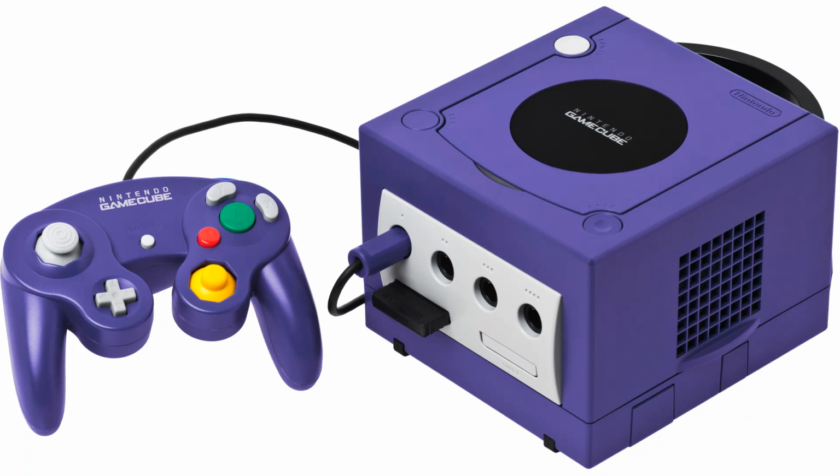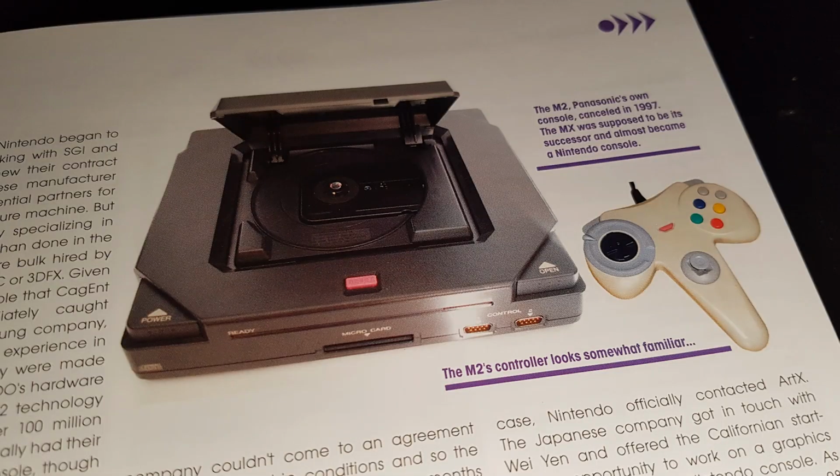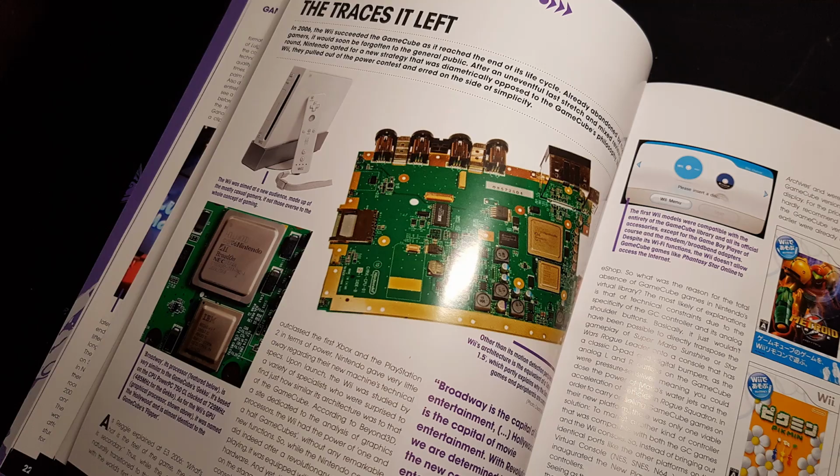First, let's learn about this little purple box. Or Indigo, as Nintendo calls it. The first major section of the GameCube Anthology is the history of the GameCube. Nearly 50 pages about its origins, launch, lifespan, and legacy.